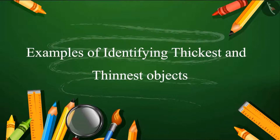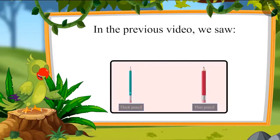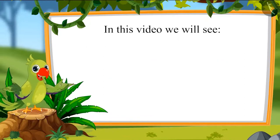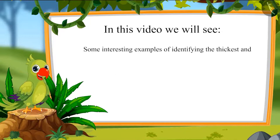Identifying the thickest and thinnest objects. So children, in the previous video, we saw some interesting examples of identifying thick and thin objects. In this video, we will see some interesting examples of identifying the thickest and thinnest objects.